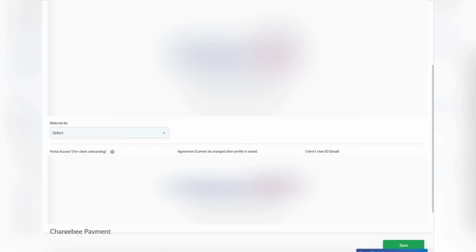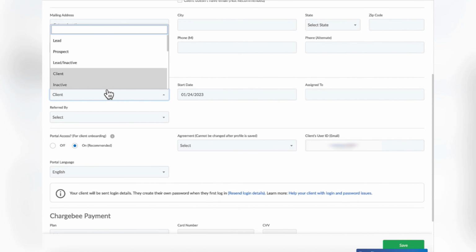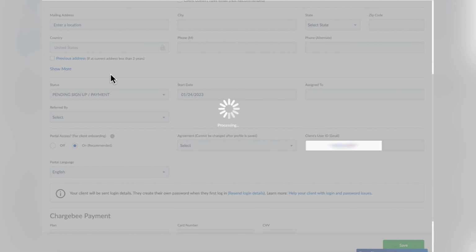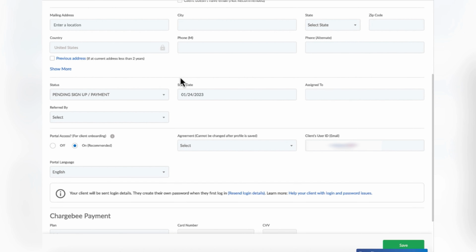Less is better, okay? Status. In this case, I'm going to put this person as pending sign up / payment, because we are providing them with a free credit analysis. They've already expressed interest in signing up. So at this point, we're going to go ahead and send the client the agreement and their billing information for them to submit a payment.